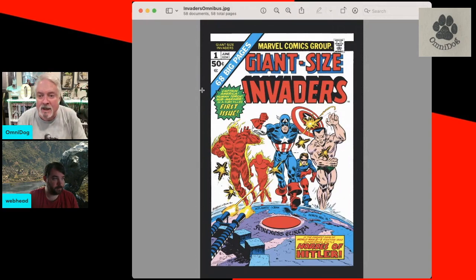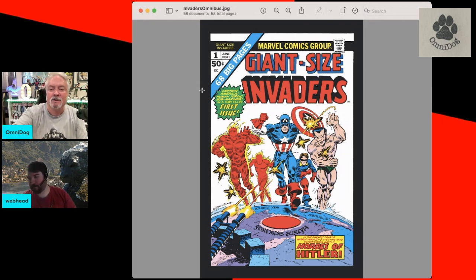Invaders Omnibus. Oh, Giant-Size Invaders. Hordes of Hitler. When is this from? Is this the Silver Age? Talking about Golden Age? Let's see here. 1975. Okay, so this is telling tales of World War II in 1975. I recognize those Invaders. It's the OGs. Fortress Europa. Hordes of Hitler. Human Torch and Toro and pre-Winter Soldier Bucky.